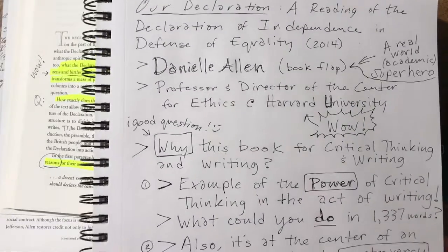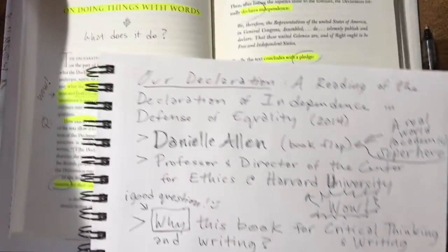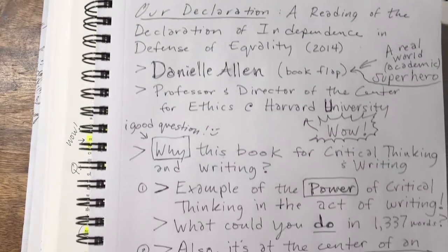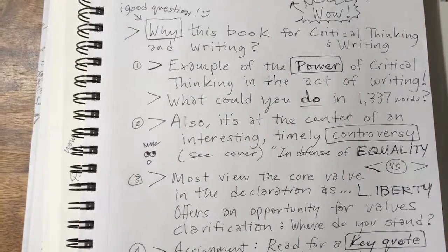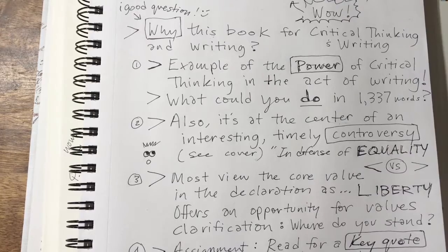Okay, so that's a read aloud. And I covered the section in the book, chapter 12, on doing things with words, from Danielle Allen's book. And so you might be thinking to yourself, why are we reading this book? And here's some of my reasons. I'm declaring my reasons to you for why we're reading this book. First of all, it provides an awesome example of the power of critical thinking in the act of writing, the power of critical thinking to make a new reality come into being. It makes me wonder, what could I do in 1,300 words? What could you do in 1,300 words?